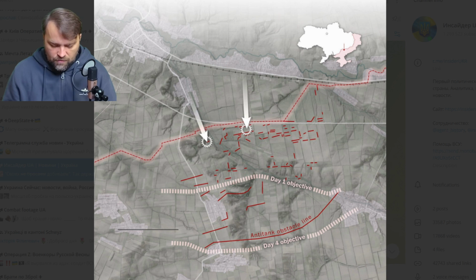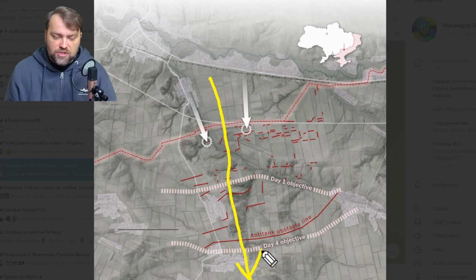The article is from the Washington Post. They say why the counteroffensive of Ukraine did not go according to plan. By the way, officially it's still ongoing. The strategy for Ukraine was to attack the Russian forces and penetrate the main Russian defense in just 4 days. The objective was to go to Tokmak and Melitopol.